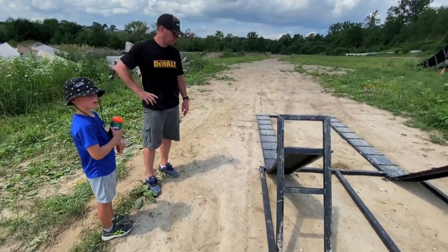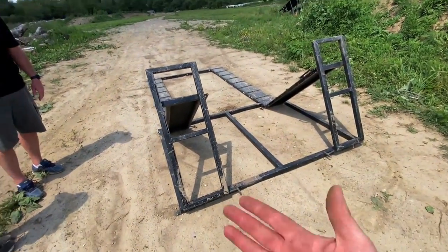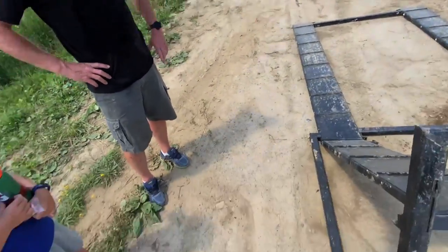So we just set her up, and it's painted black, and it's about 9,000 degrees. I'm surprised we didn't burn our hands here. She's hot. So I said, you need gloves? No, you don't need gloves. Nah, you don't need gloves. I mean, I got them.